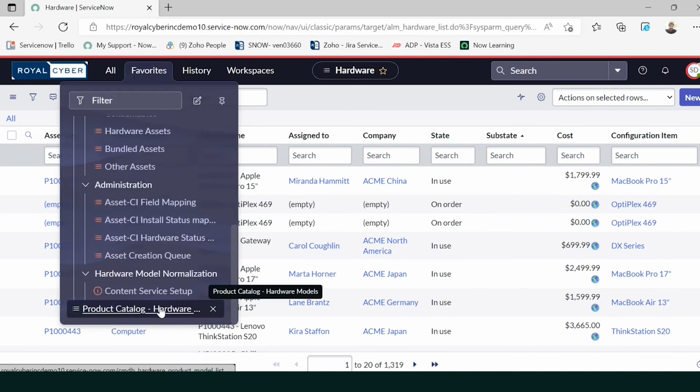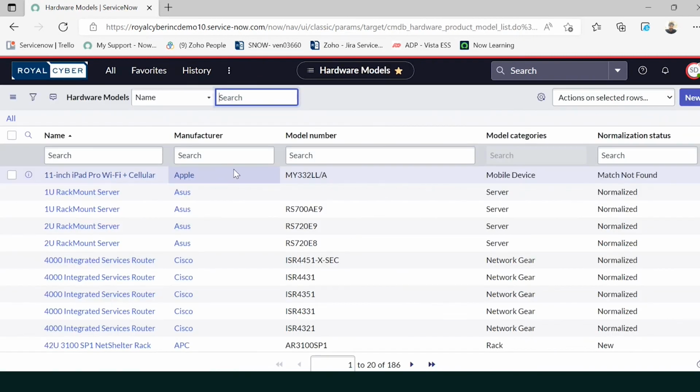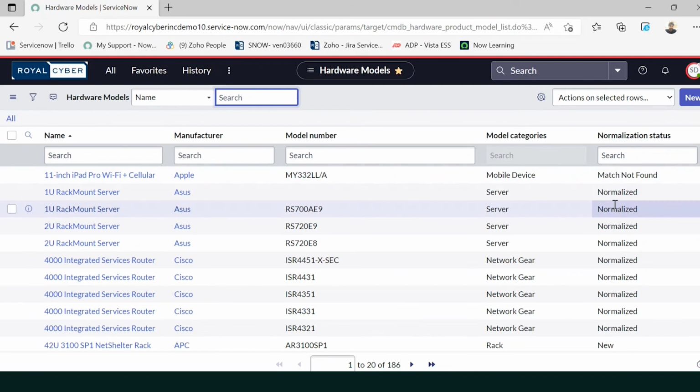Okay, so I'm opening hardware models, where you can see the manufacturer, model categories, device type, normalization status, and lifecycle dates. Now that we brought in the data and we have cleaned the data, we can take action on it through our out-of-the-box workflow, right? So step three is all the actions that we take with our hardware assets: acquiring, auditing, receiving, maintaining, and disposing. So let's take a look at hardware normalization.